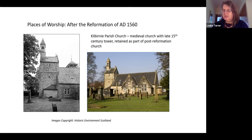But their brightly coloured interiors would have been whitewashed and their artworks were removed. And at an early stage, John Knox stipulated that certain elements had to be present because they were vital to Protestant worship. These were a pulpit, a basin for baptisms, a communion table, and a bell to call the congregation for prayer. And these elements would have been present at every post-Reformation church.